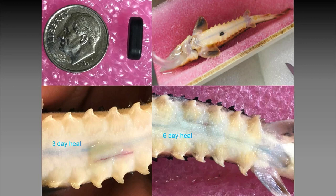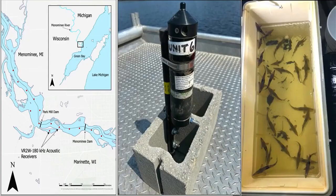This is what the surgical wound looked like after 3 days. This is what it looked like after 6 days, right? So we're putting all these transmitters in there, and they heal up just fine.